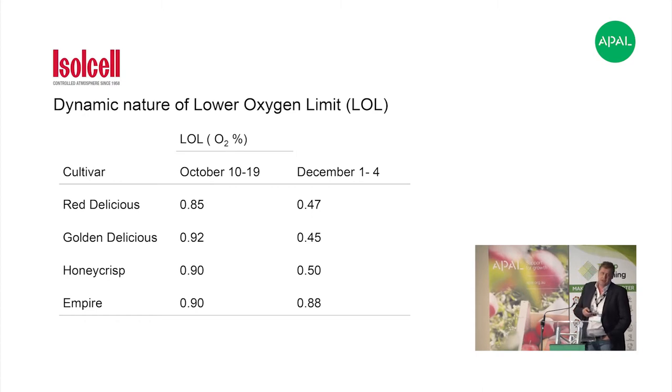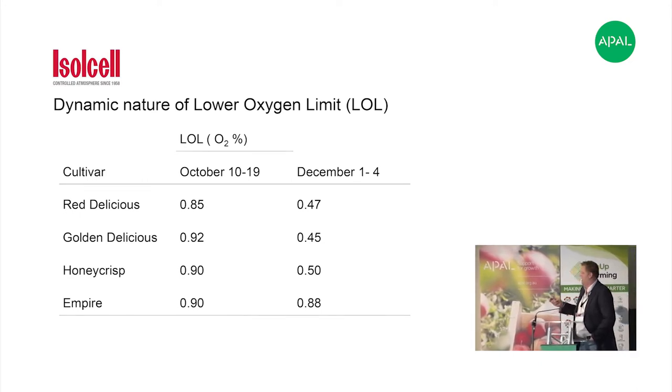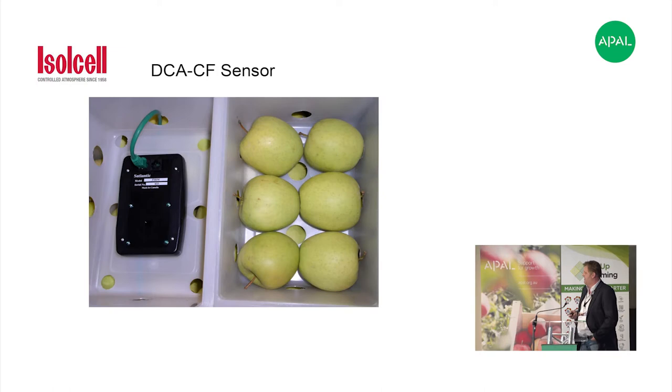Dynamic, why? Because the fruit is alive and its response to the oxygen levels can change. Here you can see fruit in October responding, sort of saying 0.85 is the limit I can go to. A few months later, it's 0.47. So that fruit in storage changes the level that it can actually sustain.